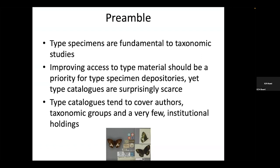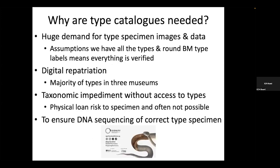Okay, so as I'm sure everybody knows here, type specimens are fundamental to taxonomic studies, and improving access to type material should be a priority for type specimen depositories, yet type catalogues are surprisingly scarce. Type catalogues that do exist tend to cover a certain author, historical authors, taxonomic groups, and a very few entire institutional holdings. So why are type catalogues needed?